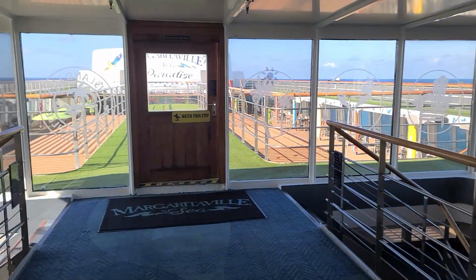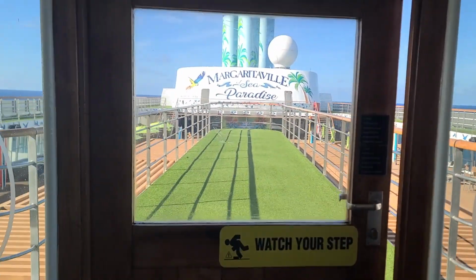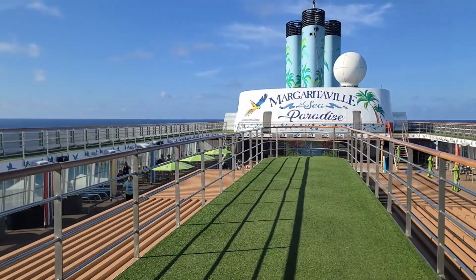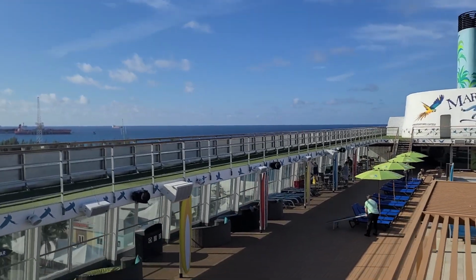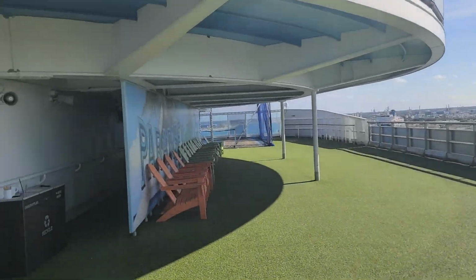All right, moving on to deck 12. Coming down right below the nightclub, you see the staircase there. We have this wonderful catwalk. You can come out here, get some nice photos, do some people watching. I do have to say, though, the turf looks like a nice touch, but if there's any rain, it's kind of soggy and makes squishy noises, as you can imagine when you're walking.